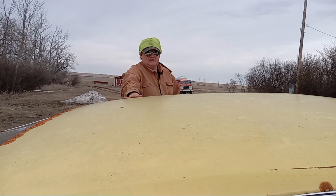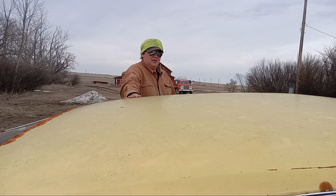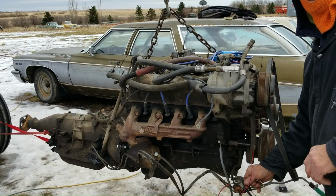Well, despite the fact that I do know that this engine does run, we've since stolen the carburetor off of it, and it still needs like a radiator and a tranny cooler and power steering pump and that sort of thing. But I know this engine runs because we ran it one time when we first got it, just hanging off the chain of a tractor. This is our redneck run stand.